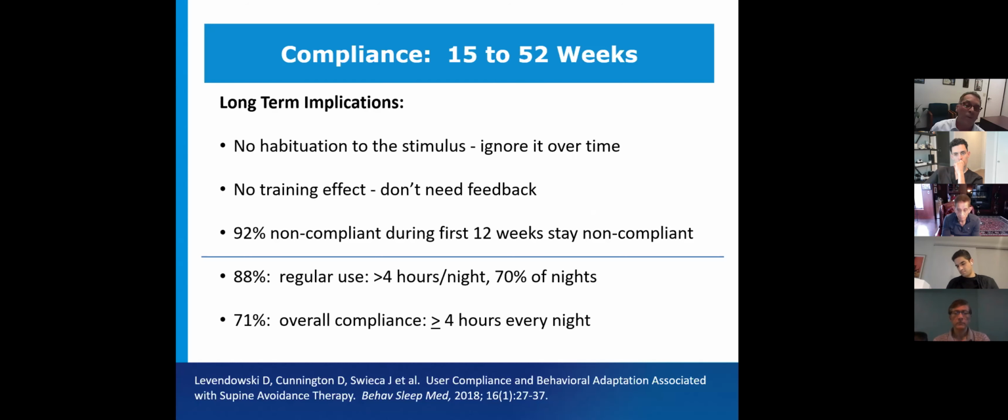So we have to assume, first of all, that they were motivated with the device to want to go in and generate a report. So it skews the compliance data a little bit, and that's why I pushed this down at the bottom. But the more interesting take-home messages from this study were these.